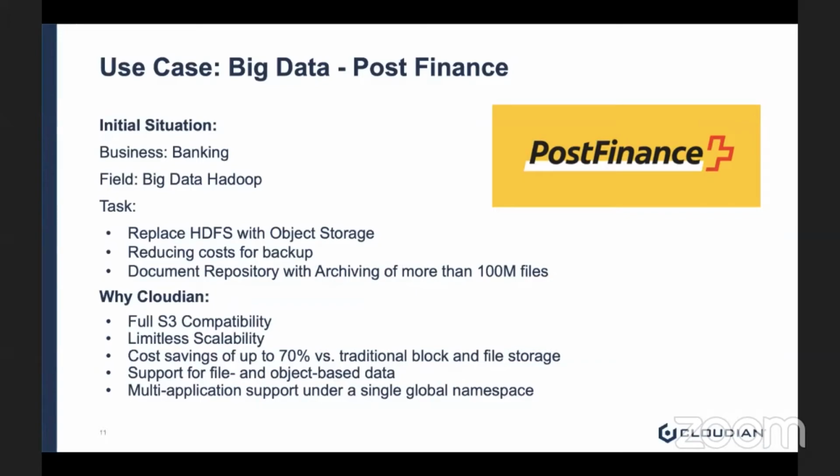What's also quite interesting, they put their Splunk archive on there. And that's a nice story. So if you have in front Splunk, it works the same way. You just keep the hot bucket on your current high expensive infrastructure, and then you put the warm bucket on Cloudian, and same thing there, same performance, everything, but 70% cost savings.